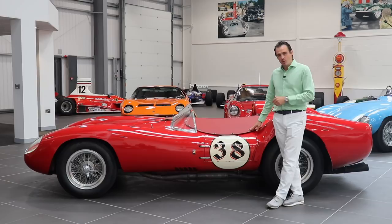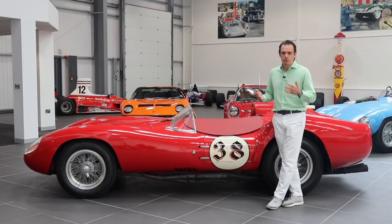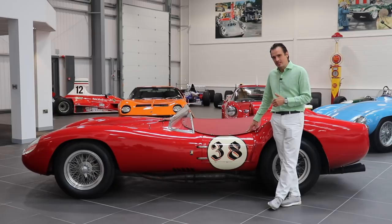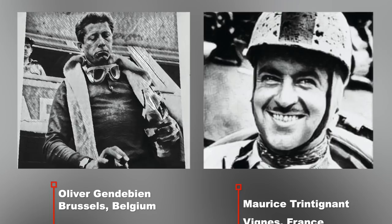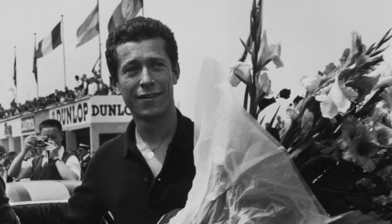It's quite unique because there are lots of works cars that didn't have that many outings, and they were driven by one or two or maybe three drivers. But 704, the list of drivers that drove this car is just phenomenal. First, in '57, its first two outings, it was driven by Jean Behra and Trintignant. Now, Jean Behra, let's think about it. This guy won Le Mans four times. He won the Tour de France three times.